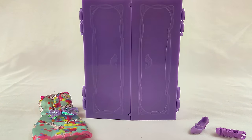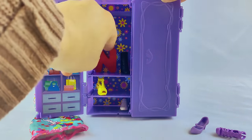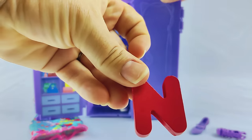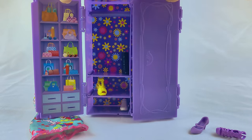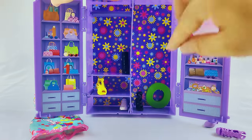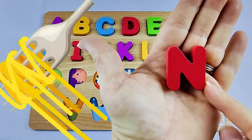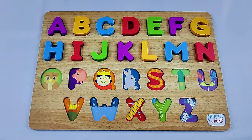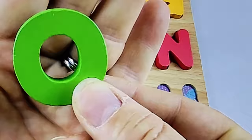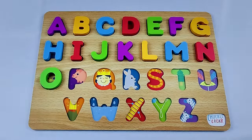This is a closet for dog clothes. What are we gonna find in here? N is for noodles. O is for owl. Hoo, hoo.